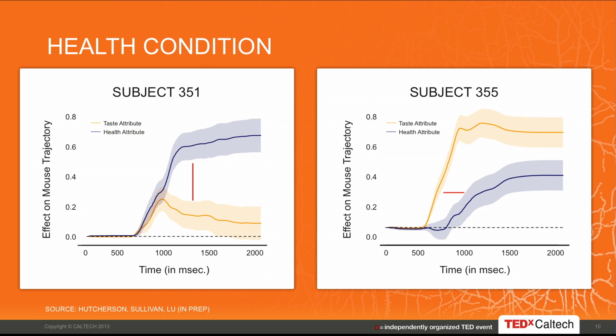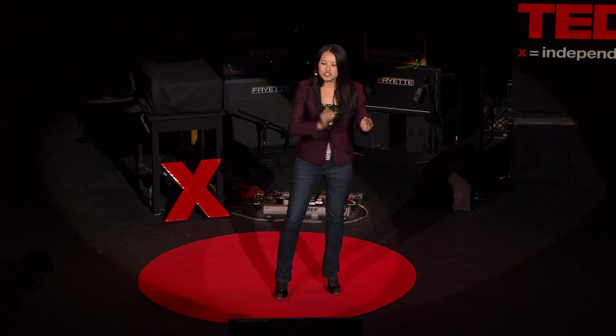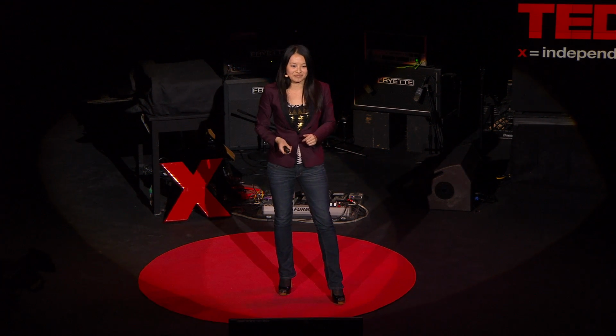For subject 351, health, which is in blue, and taste, which is in orange, both have an initial impact, but eventually, health wins out. For subject 355, taste has a huge effect early on, but health doesn't really kick in until later on, and by then, they've probably already chosen the tastier snack. Using these results, we can start to figure out the differences in information processing between people who are better or worse at regulating what they eat.